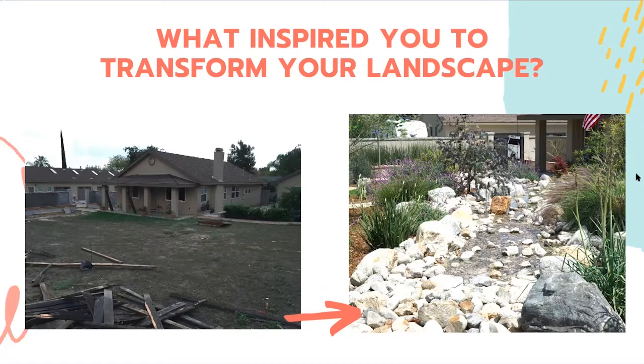This home is a 1930s bungalow and it was the only home in the area for some time. So it has some historical provenance in the community. So we wanted to make sure we showcased the home.